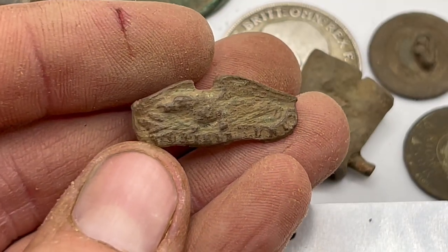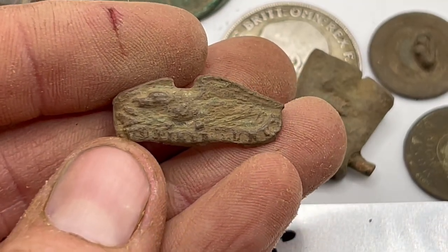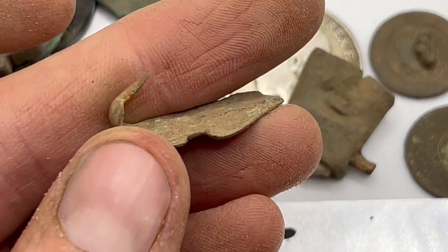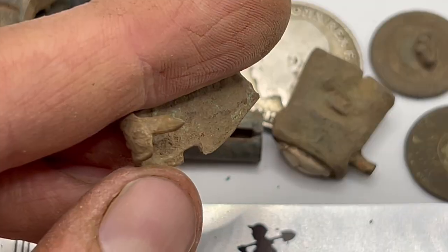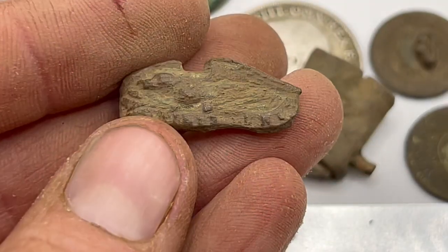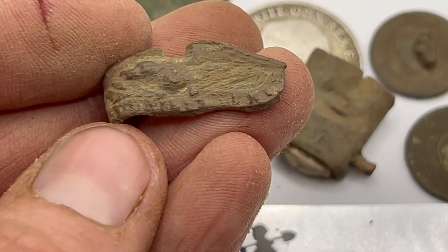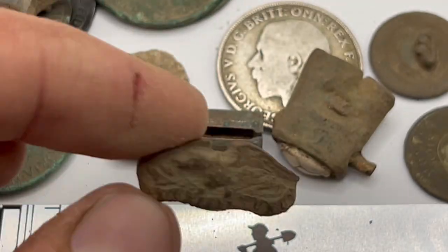I mean, with an eagle or a bird, you would obviously think Royal Air Force, but I do not know. And it's got this very sharp little tag on the end. So, who knows? But if you know, then let me know. I'd be interested to hear your thoughts.